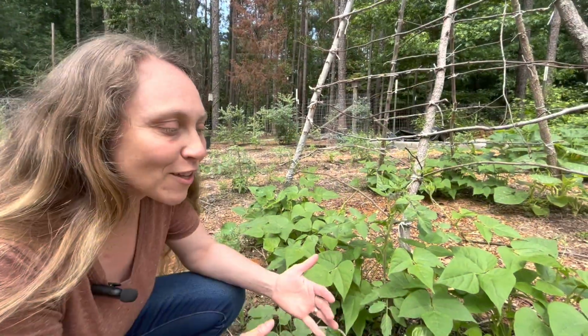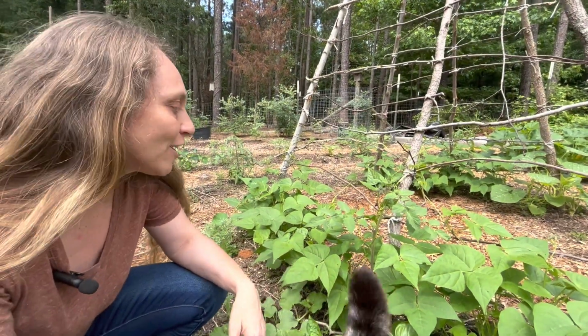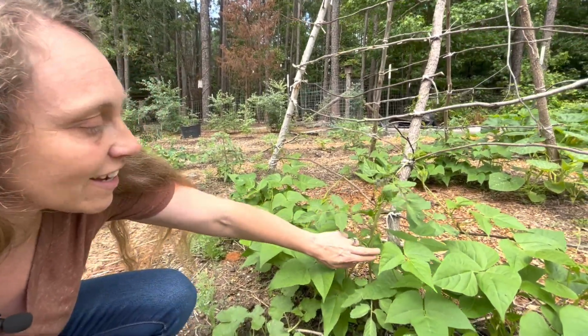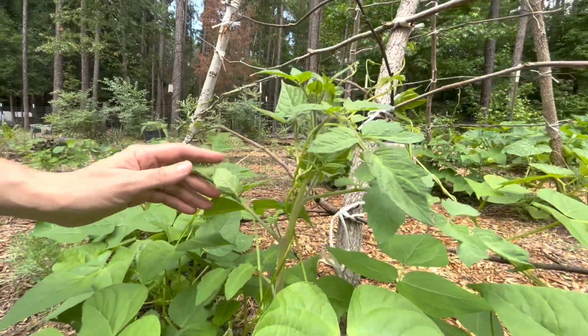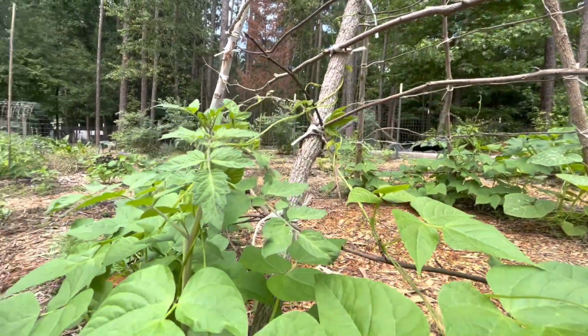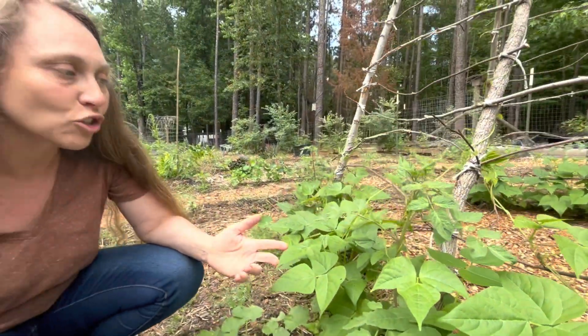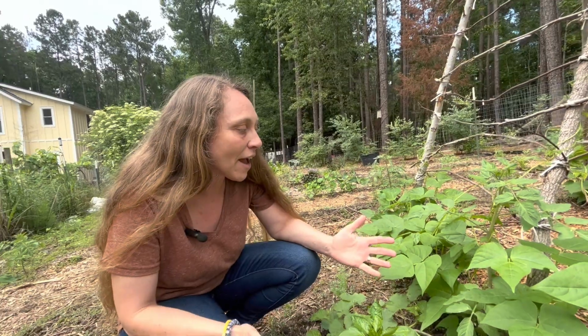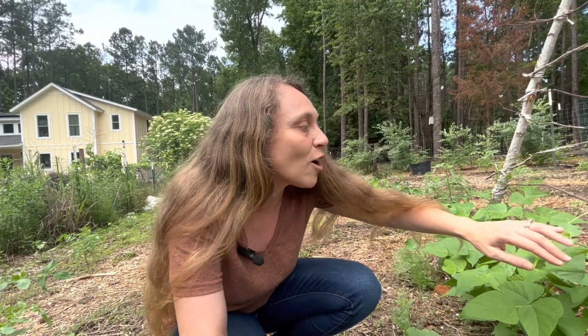So something I saw this morning when I was out here walking and observing is this bean plant that is wrapped around this tomato plant. I'm curious to see if it will act as a trellis for our tomato and kind of tie it back. But I thought that was really neat that it's already attached to the tomato and attached to our teepee.